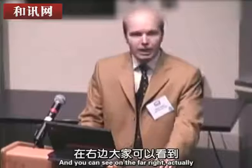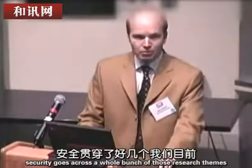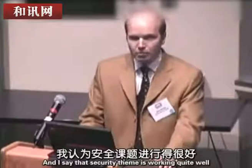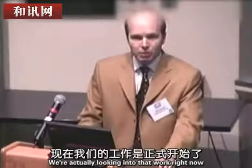And you can see on the far right that actually security goes across a whole bunch of those research teams that we're investigating. And actually the security work team is working quite well. That's now moved into an industrial work team that are actually looking into that work right now.